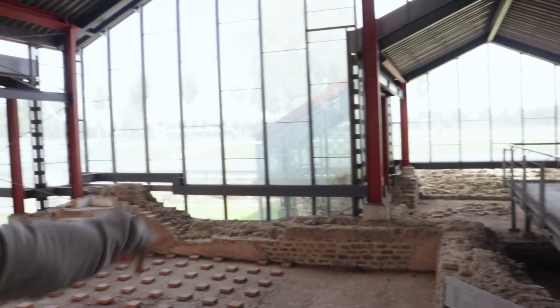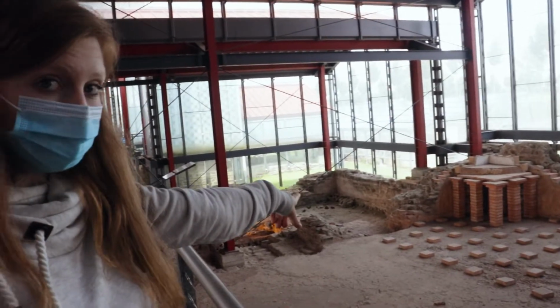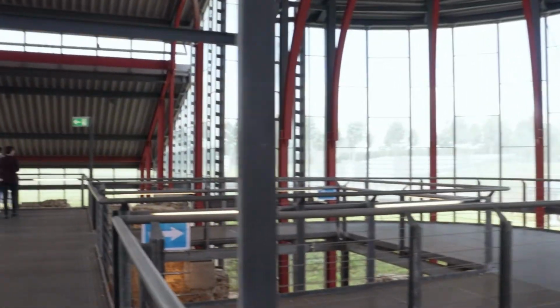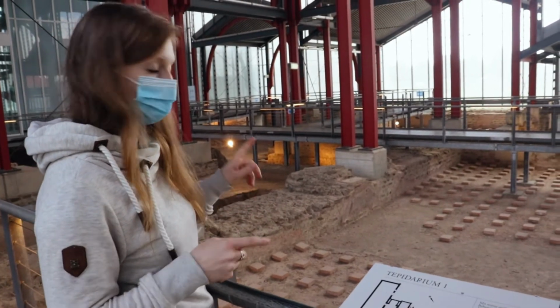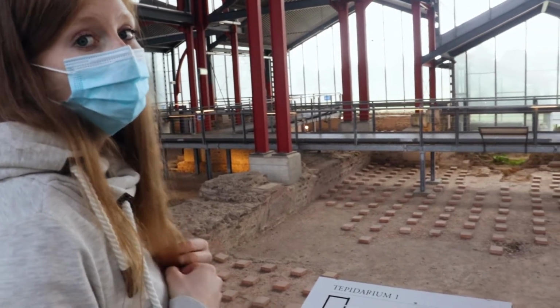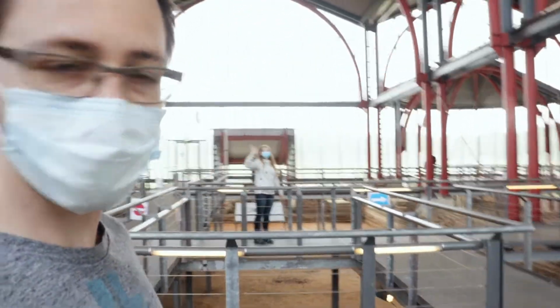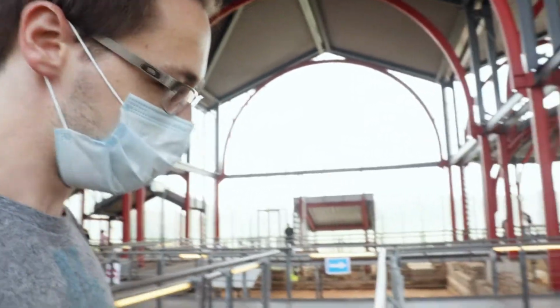That's the sweating room. Here's a heated room. In the tepidarium, that is where dirt and oil is removed from your body with scrapers. So everything here is what's left of the ancient Roman baths that existed in Xanten a long time ago. All of it's been recovered, and the metal walkways are supposed to be at what the floor level would have been, and so all these pits are basically the baths and where the water would have gone.